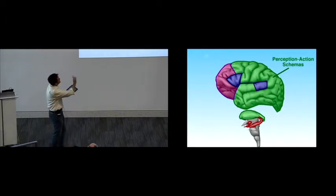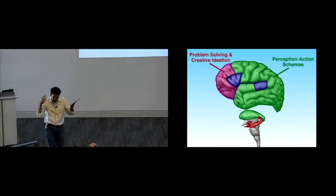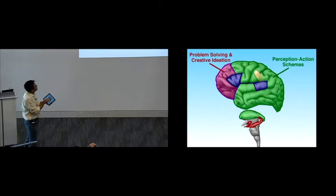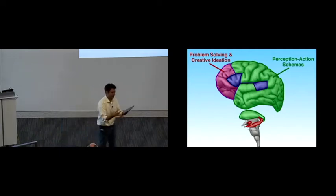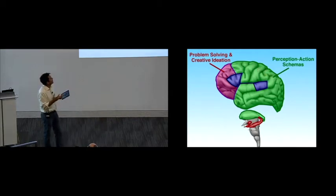But anyway, what I'm showing here, this green area, is devoted to perception action schemas. This next subsystem here is your prefrontal cortex, and that works a little bit differently from just building up these schemas. So here, to build up a schema, you do things over and over and over again until you've built up some circuitry that knows how to perceive things and interact with those things. And it takes many, many repetitions to build up a schema.